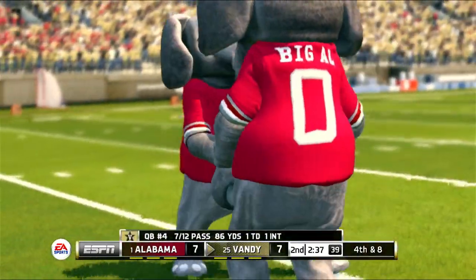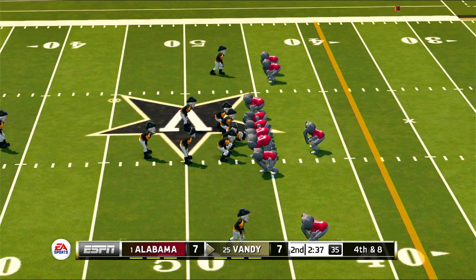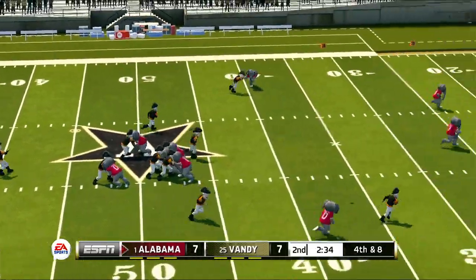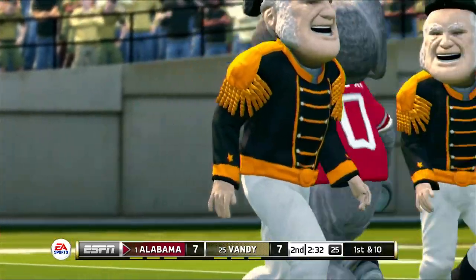Job by the defense at getting after that quarterback, and right now I think they've got him with some happy feet. He appears to be a bit rattled. Trying to change the field position with his kick. They get this one off, and it's a beauty. This punt goes over the goal line, and this will be a touchback.